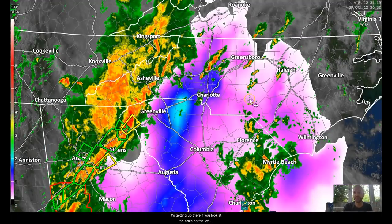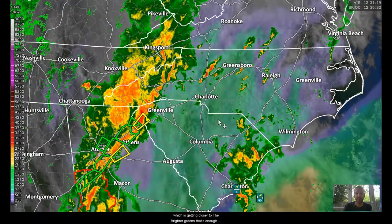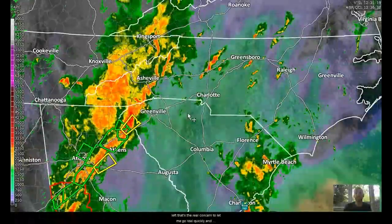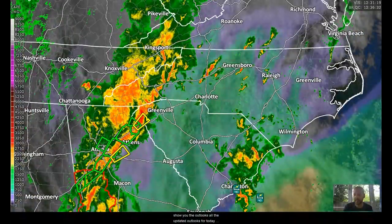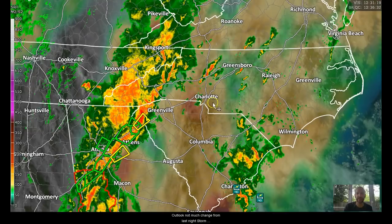Still, the biggest threat from this system is going to be straight line winds. You can see the CAPE, or that thunderstorm fuel, right now. It's getting up there. If you look at the scale on the left, we start cracking 1,000 here, which is getting closer to the brighter greens. That's enough instability for these storms to feed off of. And the real story is the shear. The shear is really high, over 250, which the scale is on the left. That's the real concern.